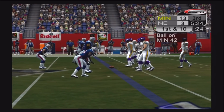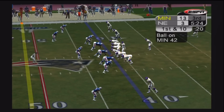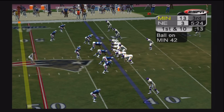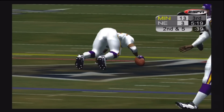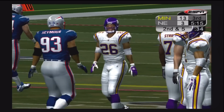The Vikings come out on offense and are well ahead. They have yet another shot to score and start this drive at their 42-yard line. Number 26 gets the call on first down and rambles for about five. Teddy Bruschi with the tackle.